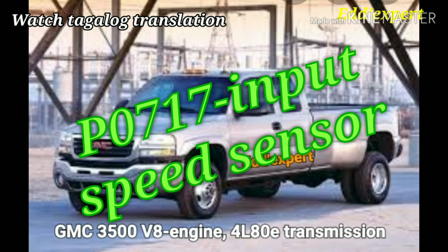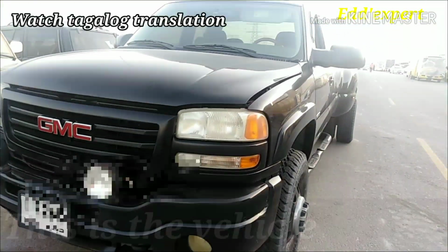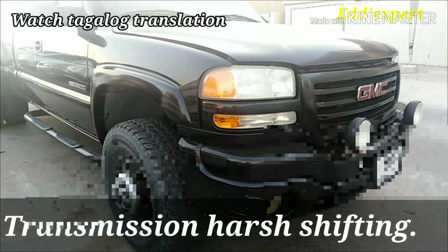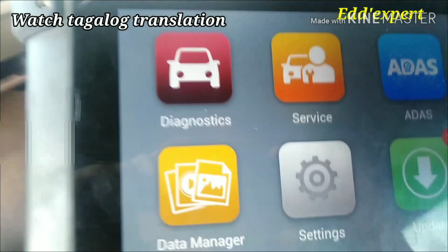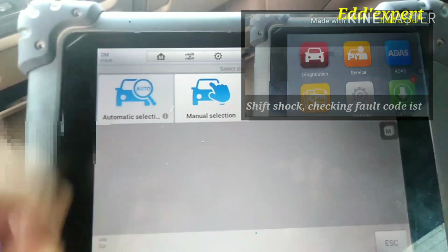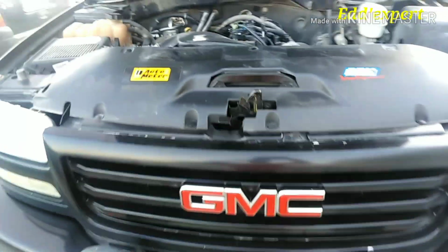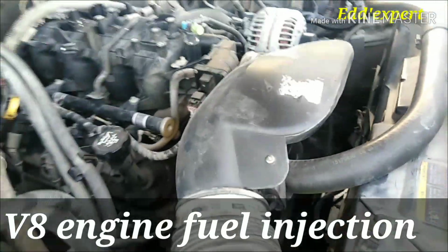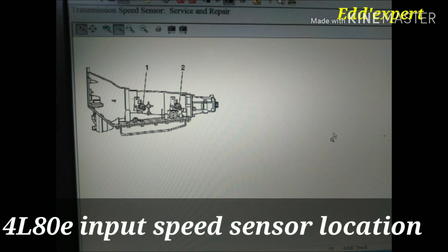This is a GMC truck with a problem on transmission. Transmission hard shifting and idle surge. Now I am going to check first the fault code. This is the car V8 engine. The fault code is P0717.